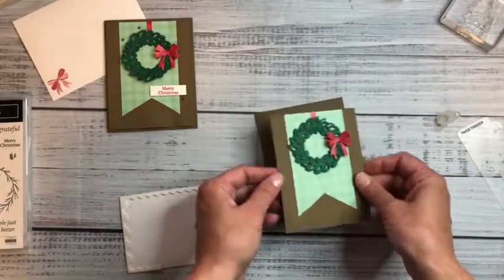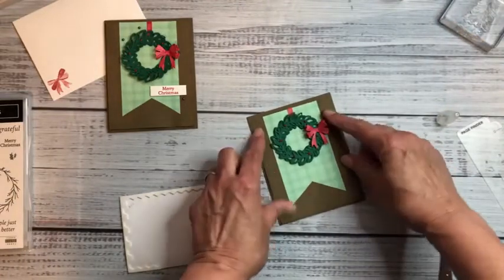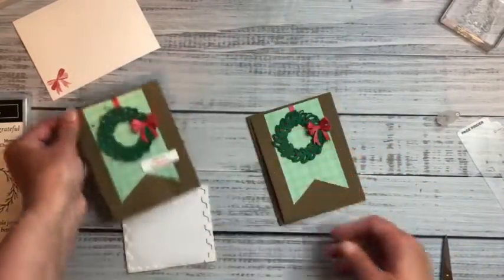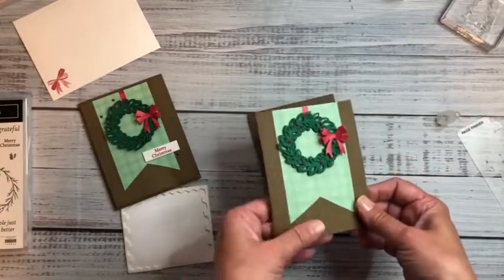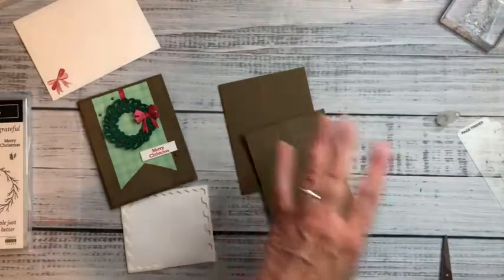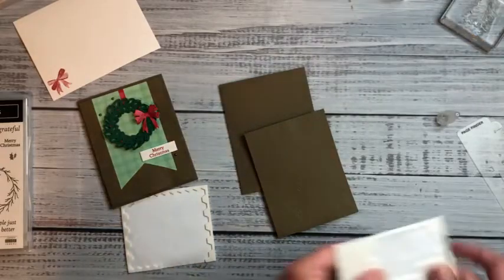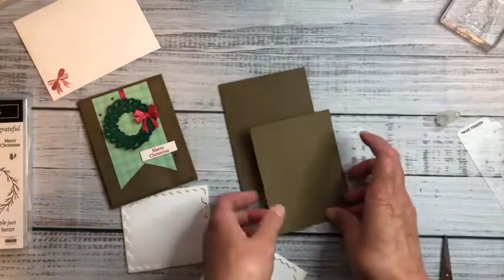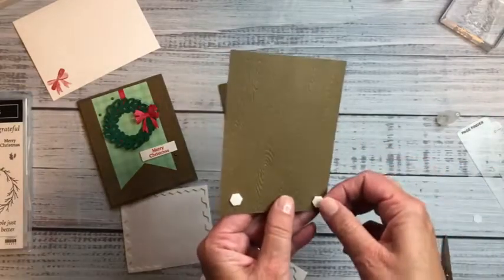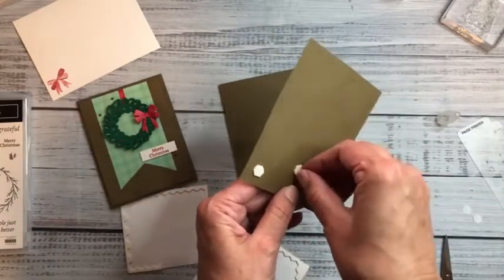You do have the option of just using adhesive and adhering that flat down. I just happen to like to use dimensionals to raise mine up. So let's see if I can do this without damaging my bow. This is not how I would normally do this, but it's all right.